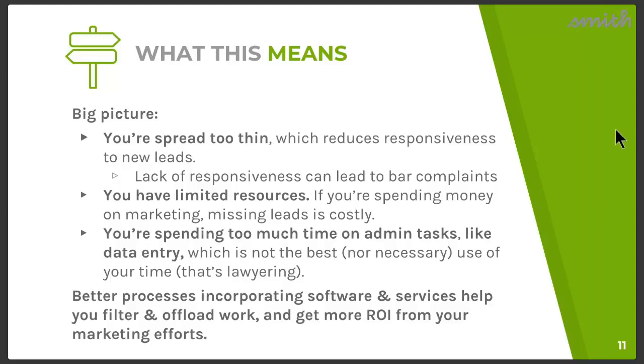So what does this mean? It means that, let me go back one slide, that oftentimes you get spread too thin. As a solo or small firm attorney, you are trying to do every single thing yourself. And a lot of the time that folks in your position are spending is on admin tasks. So what that ends up doing is it leads to a reduced responsiveness to new leads. That's really where things fall by the wayside.